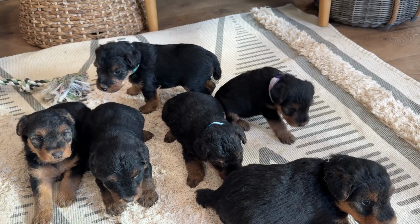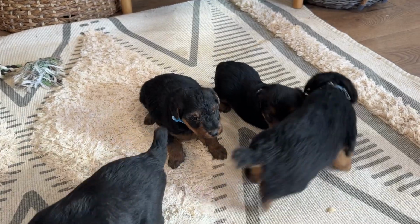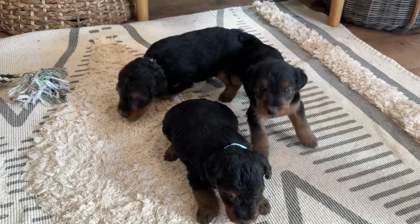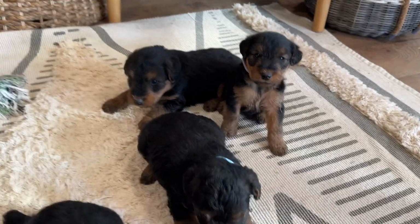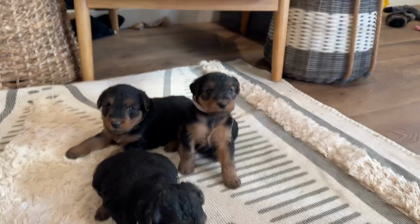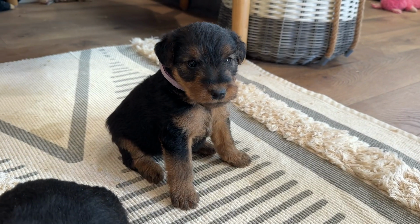Everyone, here we have Grace and Titan's Welsh Terrier puppies. They were born September 7th, 2024. Today is October 5th, so they are 4 weeks old, which is just crazy. I always put different color collars on them at 4 weeks old so you can start to tell them apart. We're not doing puppy picking just yet, but it helps you identify who's who, and see if anybody catches your eye.